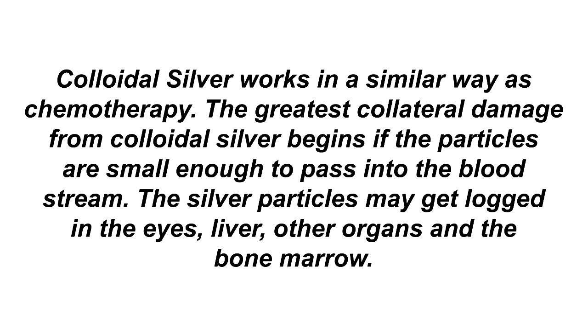This can be very destructive to the immune system, and because it is the white blood cells that target cancer, disease, and inflammation, the use of colloidal silver may have a high cost of collateral damage to your overall health because of destruction to your immune system.